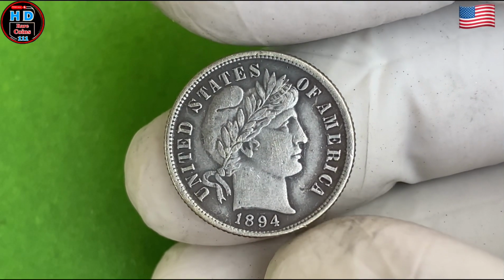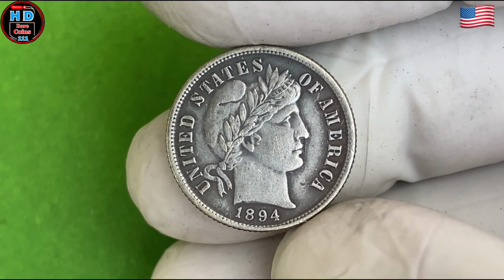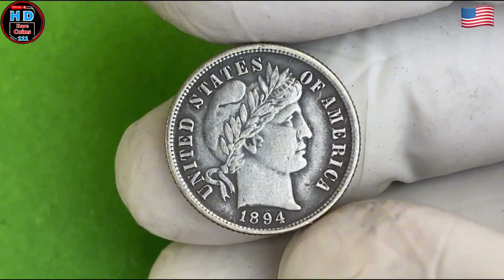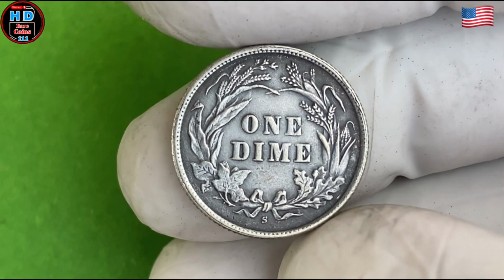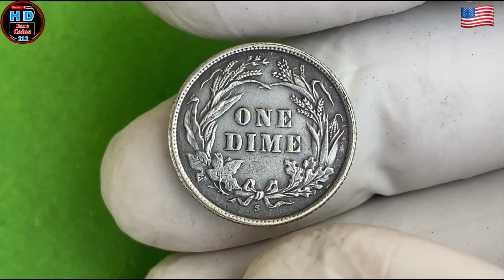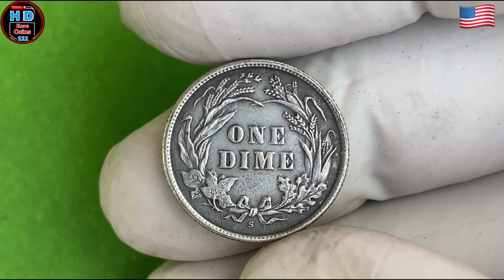In fact, one of the most significant factors that determine the value of a coin is how well it has been preserved over time. The 1894 dime is no exception, and coins in top condition have been sold at auctions for astronomical prices. In addition to the rarity and condition, there is also the element of historical significance that adds to the value of the 1894 dime.